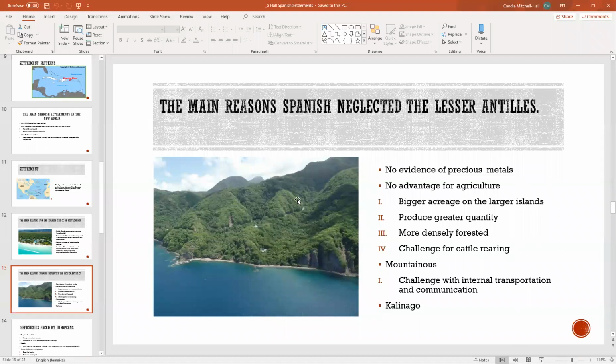And so they didn't settle in the Lesser Antilles because, one, they found no precious metal there. Two, if they came off the ship, they were going to be in trouble with the Kalinagos. The place was very mountainous, so for transportation or communication, they struggled. This area was very difficult for rearing of cattle. It was densely forested, as you can see. In the case of Jamaica, Cuba, Hispaniola, and Puerto Rico, most of the forested area is in the center of the island, while for the Lesser Antilles, the entire island is just mountainous. So they didn't settle much in the Lesser Antilles.